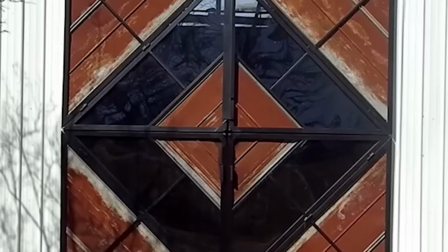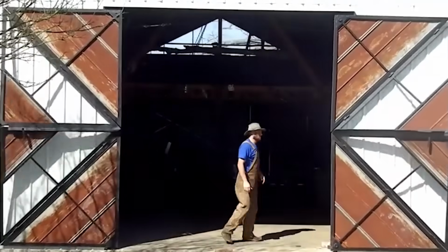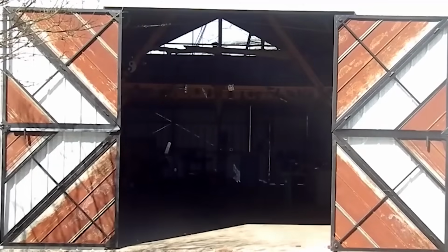These doors consist of 4 rotating sections. It's not a coincidence that the manufacturer compares the construction to a kaleidoscope.